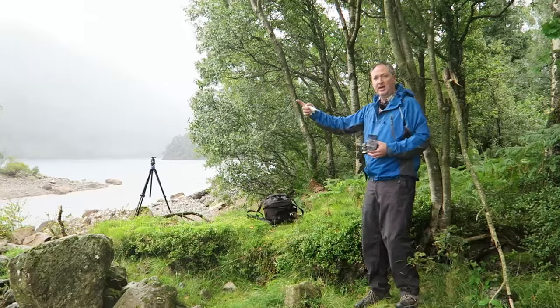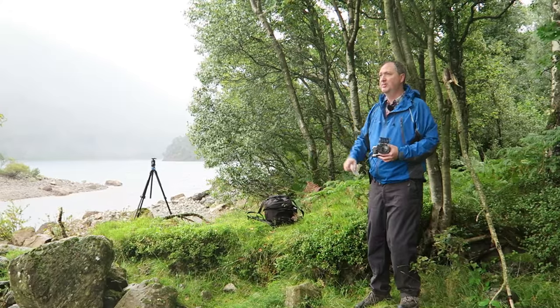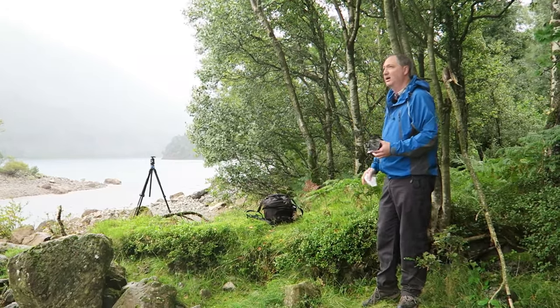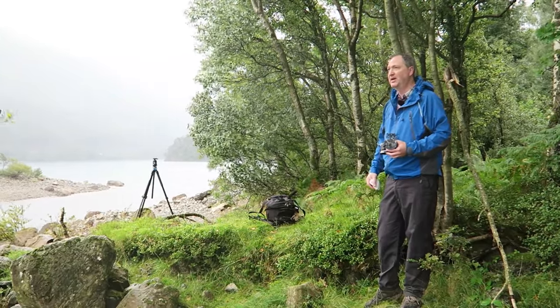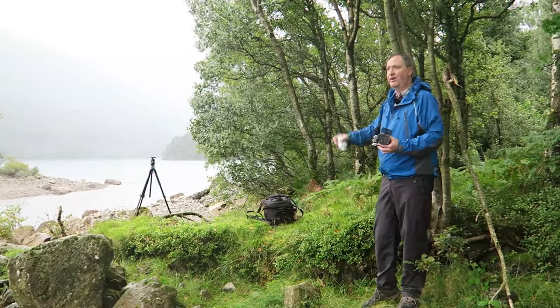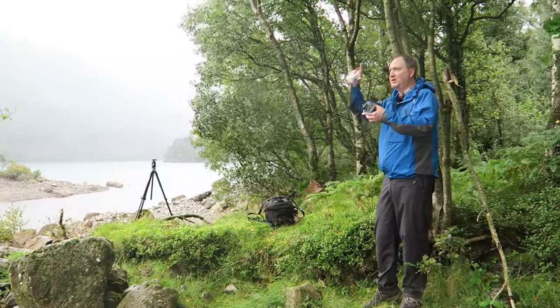So I've moved around the edge of the lake a bit more now. I found this nice group of trees here. Still got the view looking north. You can see I'm working handheld here, tripod's over there, just because that rain keeps flying in and I'm trying to get quite a high viewpoint here.